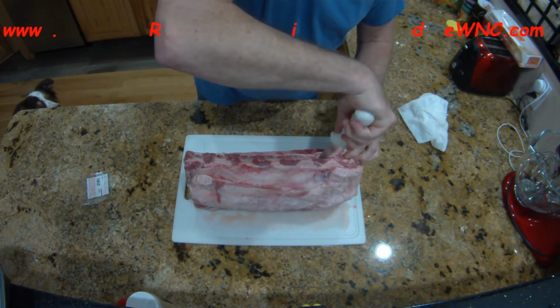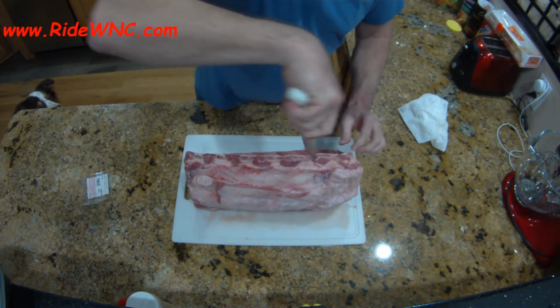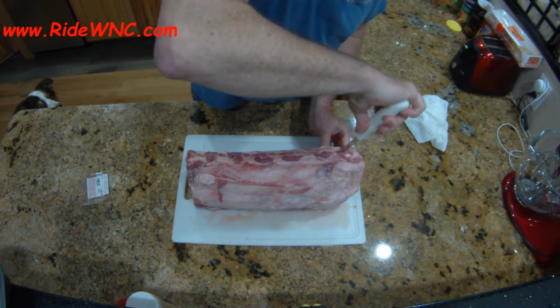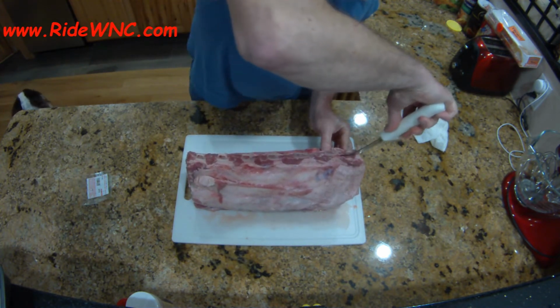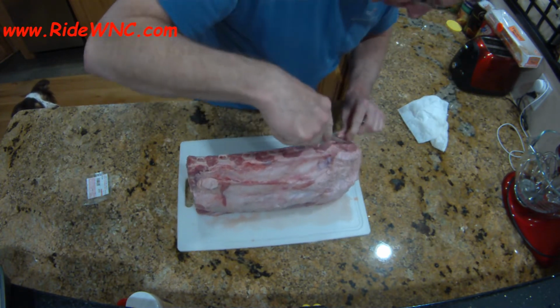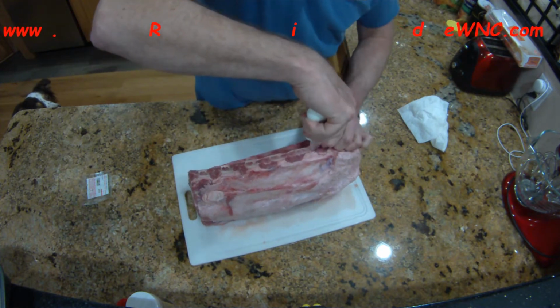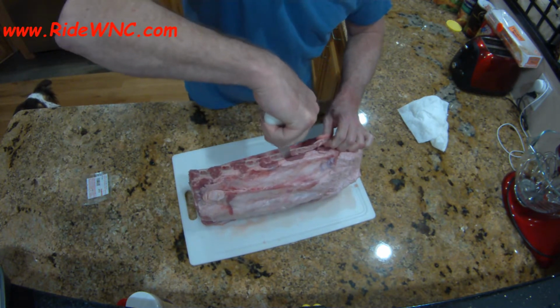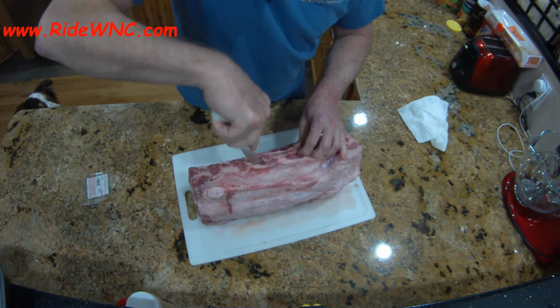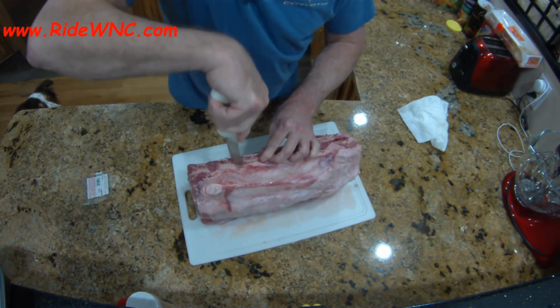And I have bought quite a few prime ribs from Sav-A-Lot, and I'm at the point where I can make them where they're almost delicious. This is my second time actually French boning a prime rib. The first time I did it was Christmas, and it turned out really well, so I figured I would do it again.